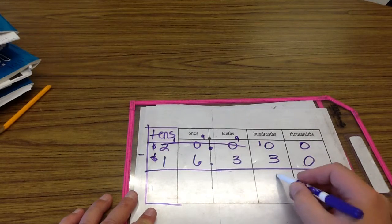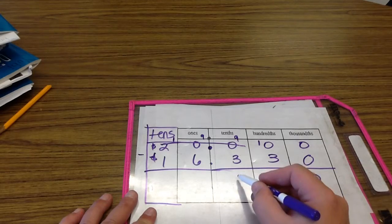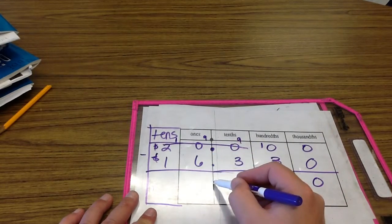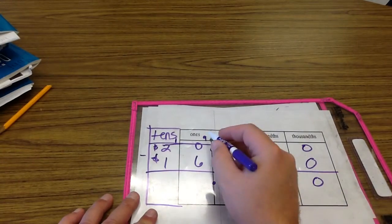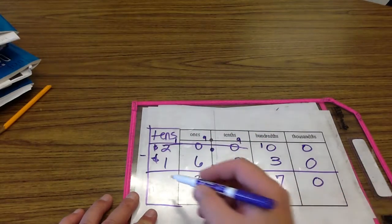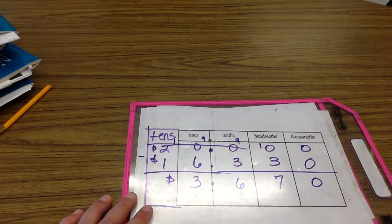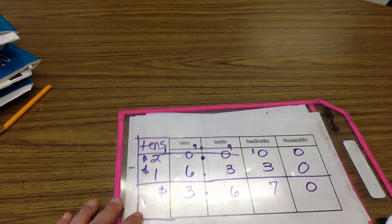10 minus 3 is 7. 9 minus 3 is 6. I bring down my decimal point. 9 minus 6 is 3. And 1 minus 1 is 0. I don't really need to put my 0 there. My change would be $3.67. That's where I'd be at.